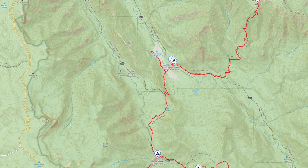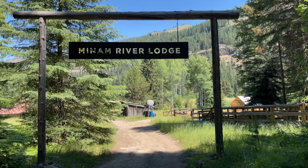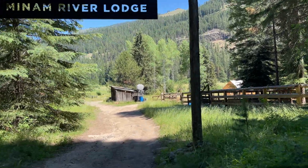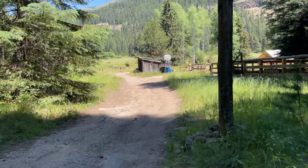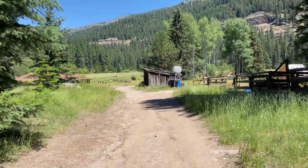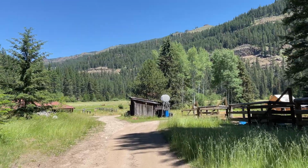Lodge. So we took a little detour over to Minam River Lodge because we wanted to ask the people that worked there about the nearby trails, just because of what we had experienced the last day. And we wanted to make sure we weren't getting into any more of those crazy situations where the trail is just not to be found.